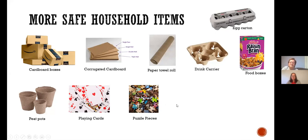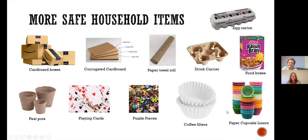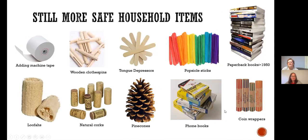So you can use coffee filters. There are so many uses for coffee filters and cupcake liners. Again, make sure the cupcake liners are paper and not the foil ones. With the coffee filters, you can make flowers. You can make a poof, which I've made, and I'll show you. You can hide food in them and hang them around your cages.